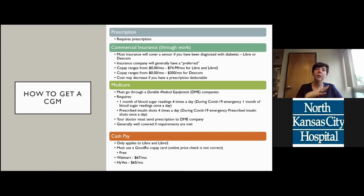Now remember, the Libre lasts for 2 weeks. So that means for $67, you get 2 sensors. At Hy-Vee, you can actually get it for $65 for 2 sensors. So that doesn't fit into everybody's budget. Some patients are like, I am so tired of sticking myself, I will find that money. Other patients, they cannot stretch their budget that much, and that's okay. But I just wanted to let you know that this does exist.